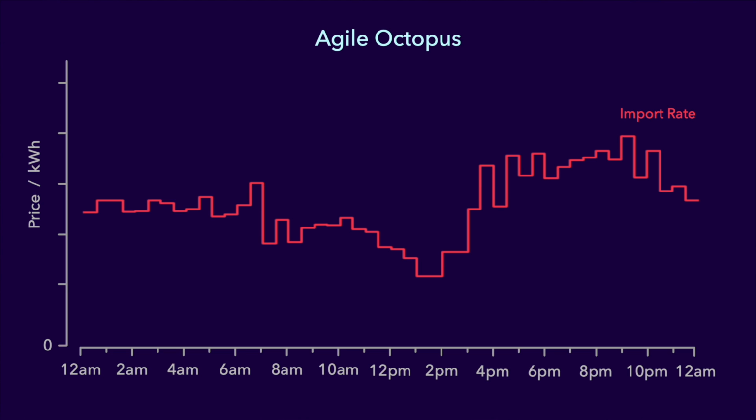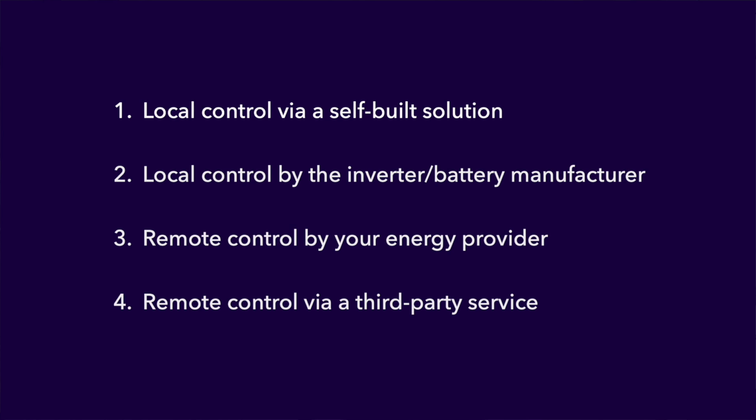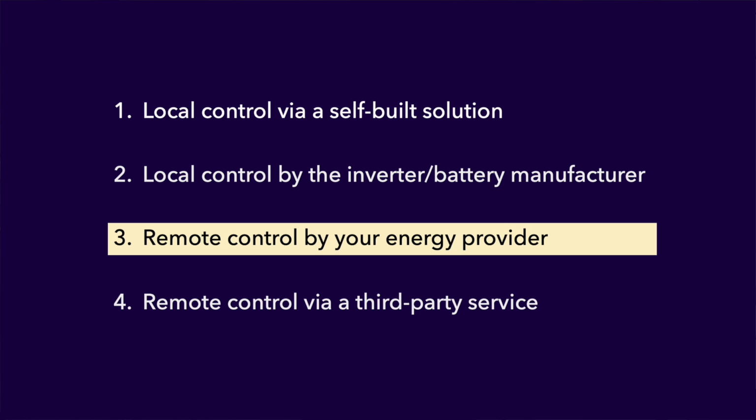Thank you. So what would make Intelligent Octopus Agile a great tariff then? Well, one of the considerations with Agile Octopus is that you have to keep your eye on it every day. And this is because the rate profile for any given day is unlikely to be repeated. And that typically means that you'll have to implement a different strategy every day. Now, whilst it's entirely possible to manually program a strategy each day, and some people enjoy doing that, it's actually a lot easier if some automated process does this for you. I discuss various strategies for Agile Octopus and also automation mechanisms in this video here, and our newly proposed tariff, Intelligent Octopus Agile, fits nicely into the third mechanism I detailed, remote control by your energy provider.